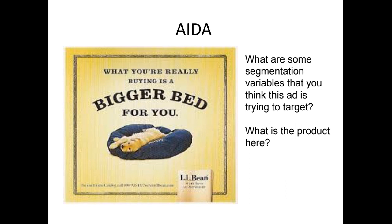Okay, who do you think this ad is trying to target? What if I asked you, what if some were dog owners, right? Just imagining, just guessing, we know that. So, what's the brand here? The brand is LL Bean. So, just knowing the brand, what would you surmise might be some other segmentation variables besides dog owners? So you're spot on there.